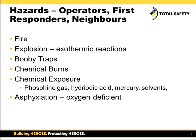So in terms of hazards, you have the big hazards that primarily are going to impact the first responders, the people that are doing the operation, so the cooks themselves, and neighbors. So the top two are the most, the fire and explosion. They cause the most damage. It's the most obvious. It's when the first responders often get involved.